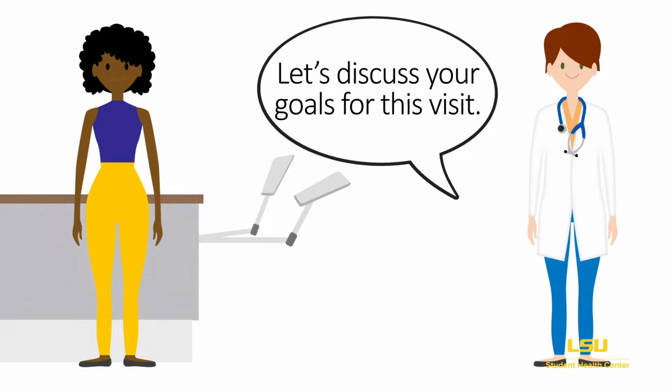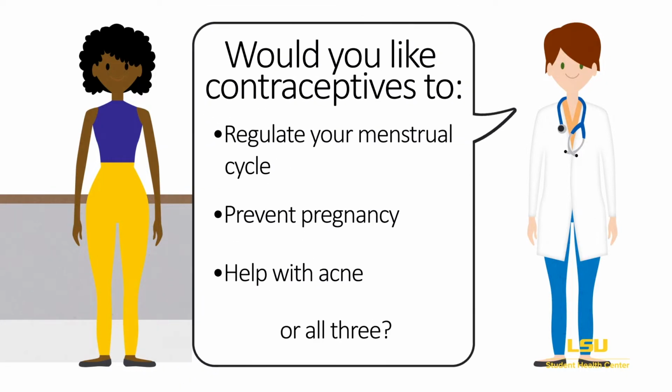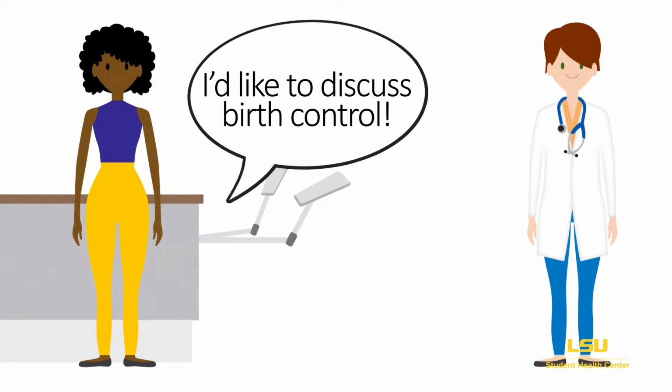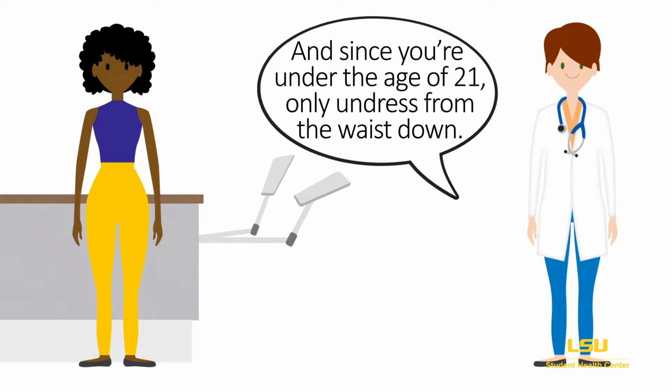You and the provider will discuss the goals of your visit, for example, contraceptives to regulate your menstrual cycle, or to prevent pregnancy, or help with acne, or even all three. We can discuss types of birth control and or any problems you may be having. After this discussion, you will be asked to get undressed. Depending on your age, you may only have to get undressed from the waist down.